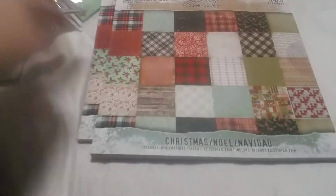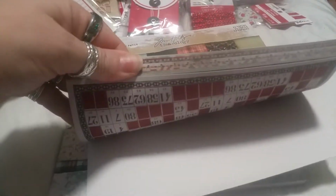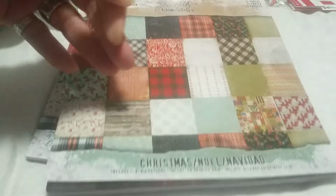And I got 2 Tim Holtz paper packs, 70% off. And these are also double-sided, and these are more vintage kind, which are cool. Cool paper pads, 2 of those at 70% off.